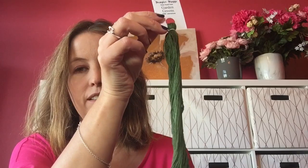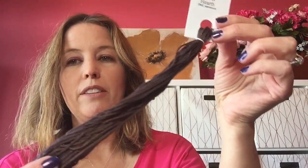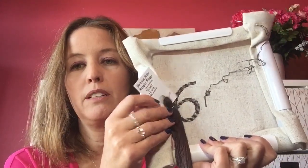The last bit of haul that I have is my Victorian Motto Sampler Shop Floss of the Month, and this is not the primitive, but the other one. She has some really pretty colors this time. This is Garden Greens. You know, these are 20-yard skeins. It's awesome. Winter Hearth is actually the one that I'm using for my camper little Route 66 chart. So that's what I'm using for the numbers. It's kind of a brownish with some purple undertones.